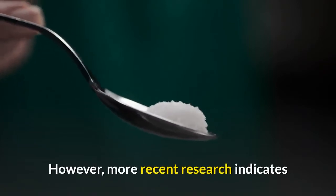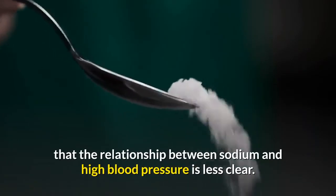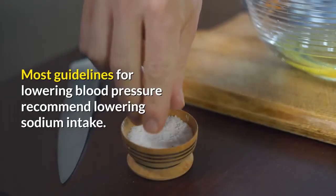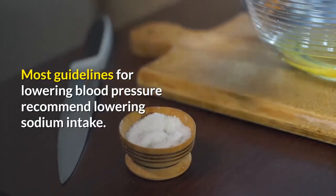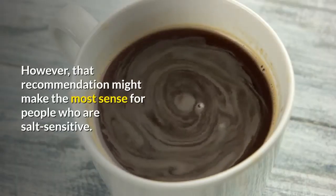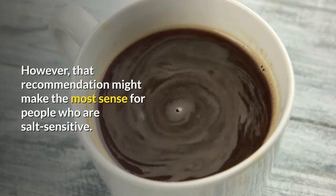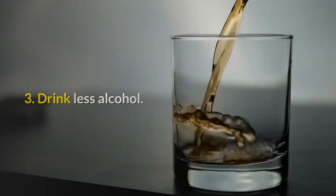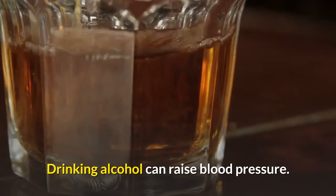However, more recent research indicates that the relationship between sodium and high blood pressure is less clear. Most guidelines for lowering blood pressure recommend lowering sodium intake. However, that recommendation might make the most sense for people who are salt sensitive. 3. Drink less alcohol. Drinking alcohol can raise blood pressure.